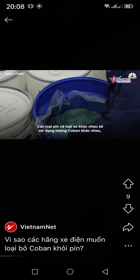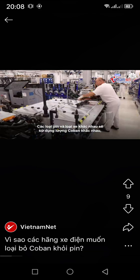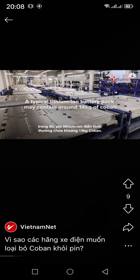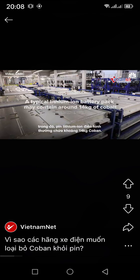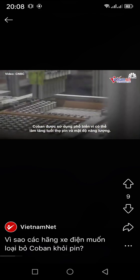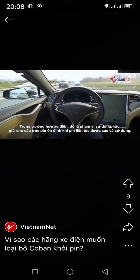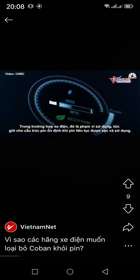The amount of different metals found in an EV battery can vary depending on the battery type and car model, but a typical lithium-ion battery pack may contain around 14 kilograms of cobalt. Cobalt has been a popular choice for batteries because the metal increases battery life and energy density, which in the case of EVs means range, by keeping the battery structure stable as the battery is continuously charged and discharged.